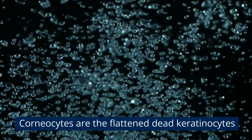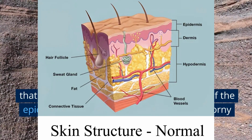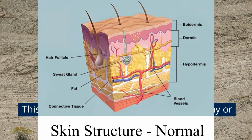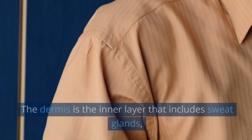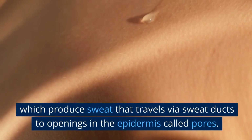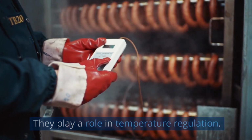Corneocytes are the flattened dead keratinocytes that together make up the very outer layer of the epidermis called the stratum corneum, or horny layer. This protective layer is continually worn away or shed. Melanocytes produce the pigment melanin that protects against UV radiation and gives skin its color. The dermis is the inner layer that includes sweat glands, which produce sweat that travels via sweat ducts to openings in the epidermis called pores. They play a role in temperature regulation.